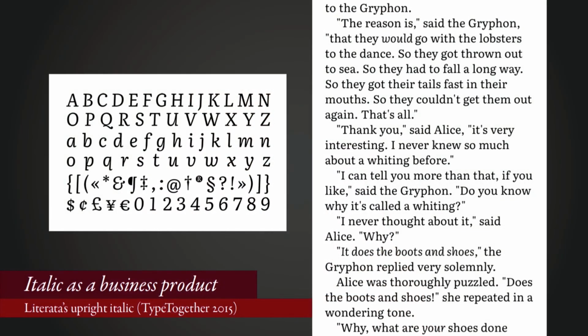My friends Jose and Vic at Type Together created an unusual upright italic for Literata. It was promoted as a way to address certain technical limitations of e-readers, but even they admit that the uniqueness adds to the branding. See, Google needed something unique to compete with Amazon's Bookerly.